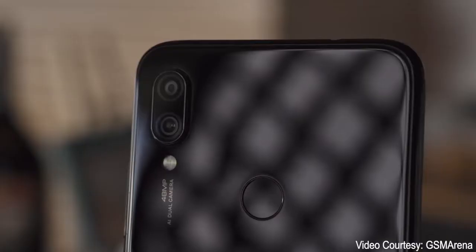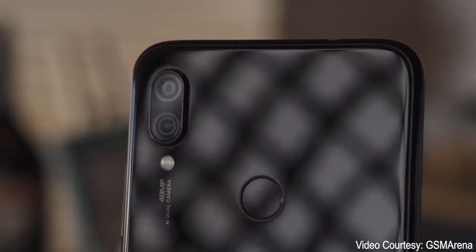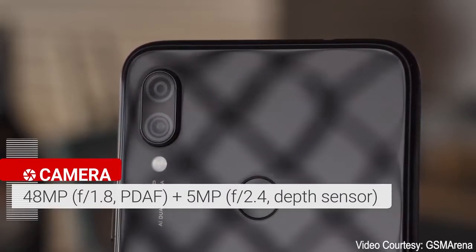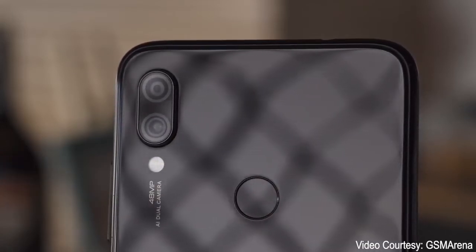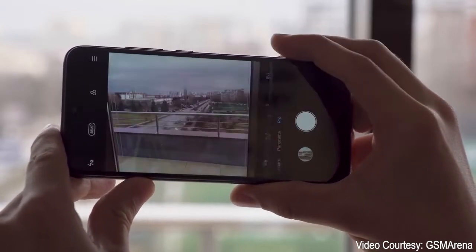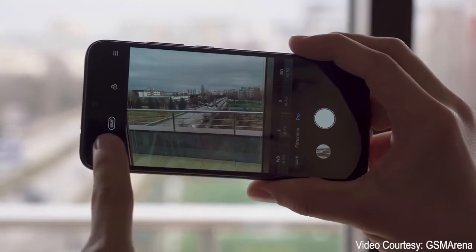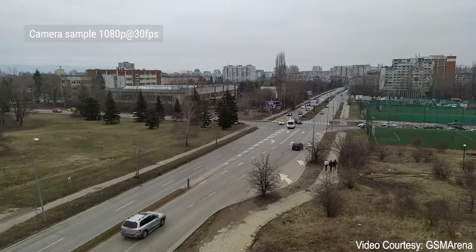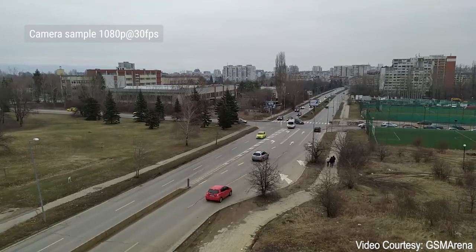Xiaomi Redmi Note 7 with its dual camera setup gives average to good photographs. With its 48 megapixel main camera and 5 megapixel secondary depth sensor camera, the photos are quite sharp in daylight and give good saturation. Whereas it also has a night photography mode which can give good photography at night as well. It is also able to capture 1080p videos at 30 and 60 fps.